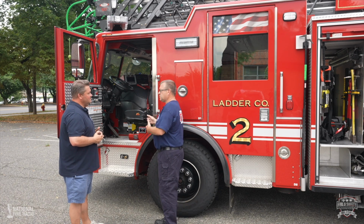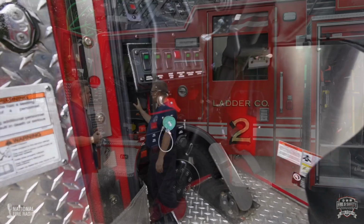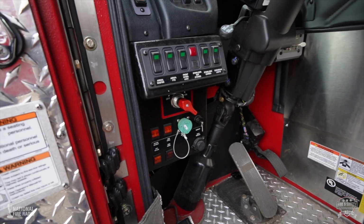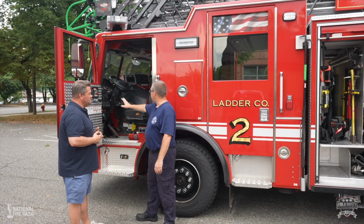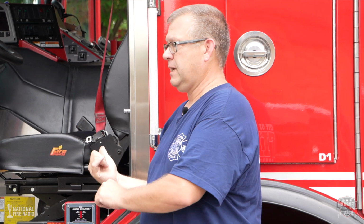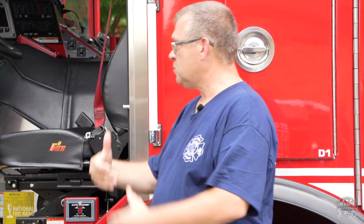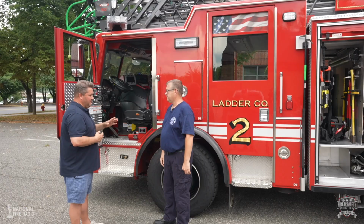So even from the driver's perspective, what we did was we took 95% of his controls and put them down where you can reach them from the ground. Yes. So aerial controls, aerial engagement is all down here. Even the cameras, he can hit the camera to see where his outriggers drop on the other side to make sure he's okay before he has to get back in to maybe reposition. Got it. So once we position this thing, once he steps out, everything he needs is done from the ground. No, I love that. That's smart.